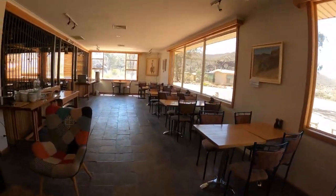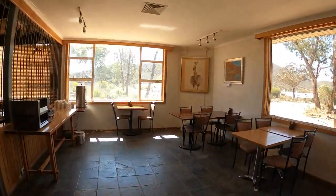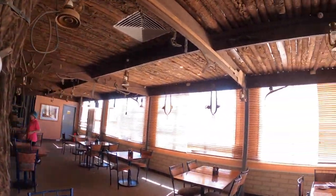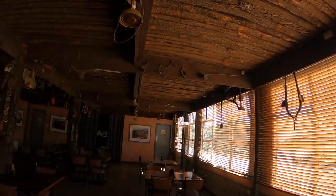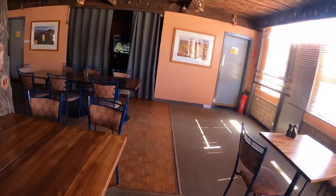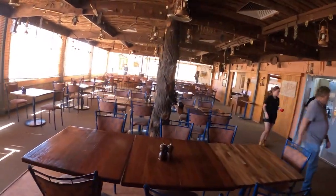Restaurant and bar area up at the Arkaroola homestead. Quite spacious, so they do tours here, and most of the tours include a lunch. And all these little knickknacks, old fox traps. Interesting ceiling. We have a gym room in here, is it? Or stones or something? There's hundreds of different types of minerals in here.